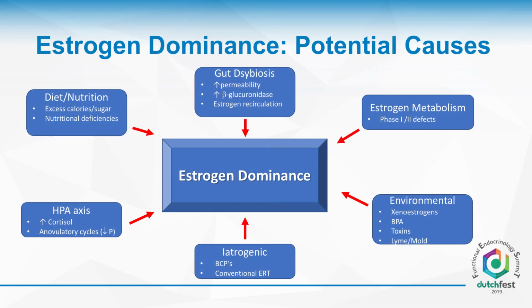So that's estrogen dominance. It can be caused by, and we'll just go around the circle, gut dysbiosis, abnormal problems with diet. So too many calories, too much sugar. Nutritional deficiencies, too much cortisol, not ovulating. Whether we're taking birth control pills or hormones, that can lead to an imbalance. The environment, which we talked about a lot, and then estrogen metabolism. And we're going to talk about estrogen being eliminated through phase 1 and phase 2 and even phase 3 detoxification.